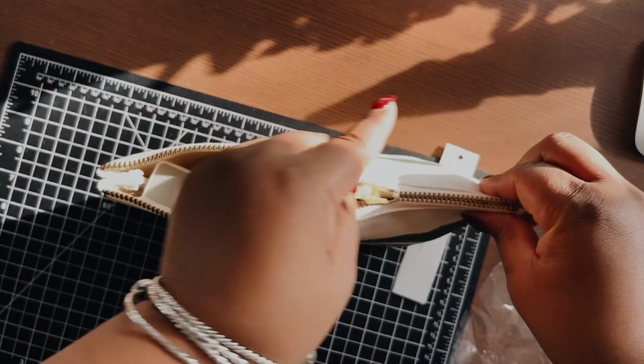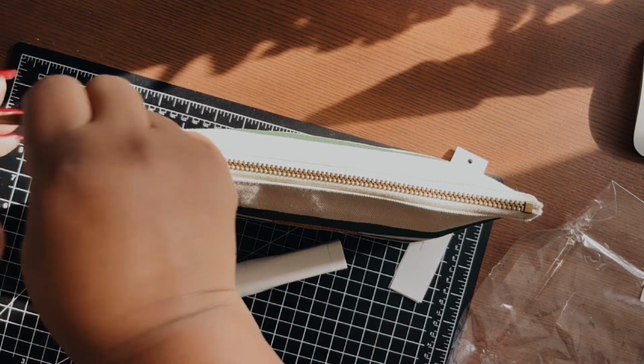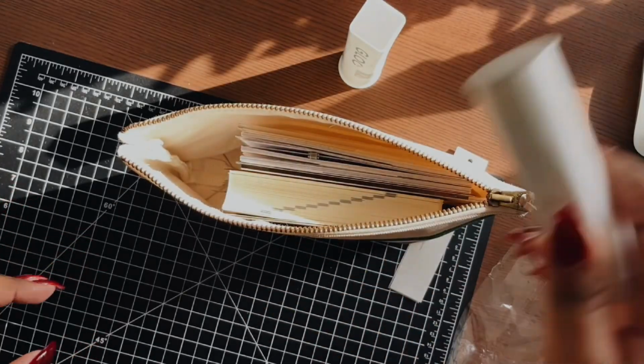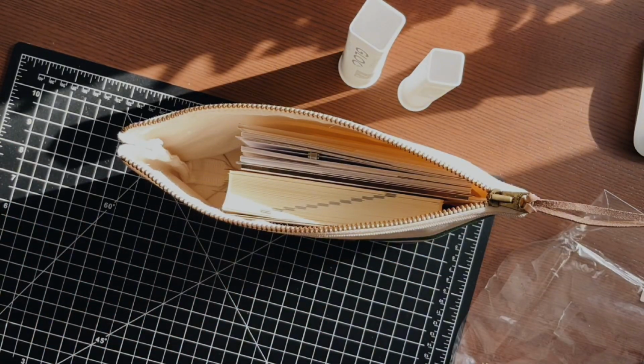And can she still zip? Look. Oh, God. So, yeah. I'm in love, pretty much.